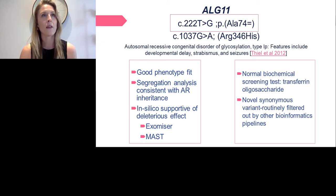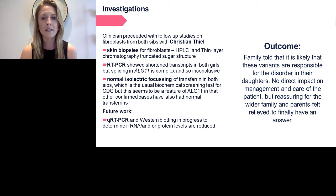So if we think about what the outcome here was, well, follow-up testing of the patient showed shortened ALG transcripts. Although splicing in this particular gene is actually quite difficult to interpret. And digging a little bit deeper into the literature showed that normal biochemical screening is actually often seen in ALG11. So that fits with the normal isoelectric focusing of transferrin seen in both siblings that I mentioned earlier.